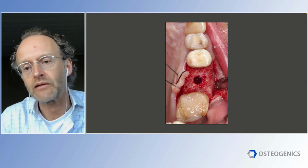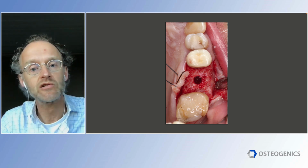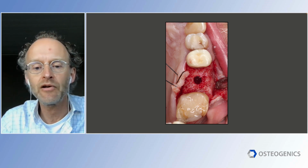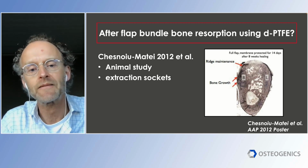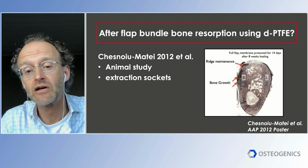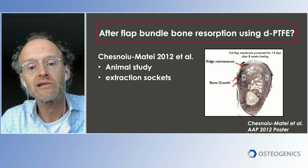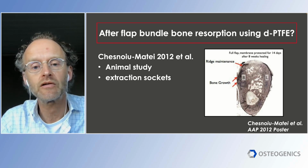But maybe you're wondering, he's raising a flap. Well, in some reviews, they say you should not raise a flap because it has a negative influence on the buccal bone plate. Well, then have a look at the following study from Chesnoy Mate, an animal study in which they treated the extraction sockets with a d-PTFE membrane and in a control group, no membrane. And they took out after 40 days this membrane because it was an animal experiment.